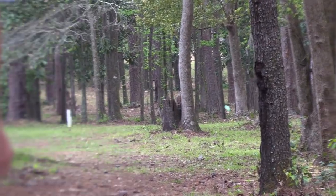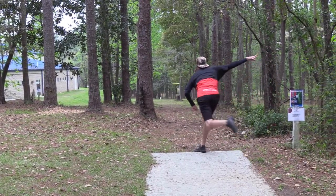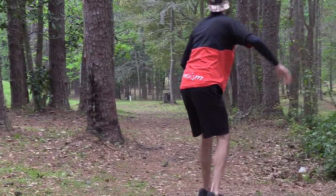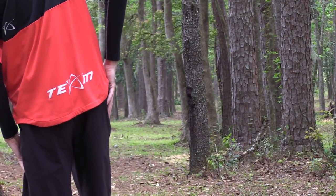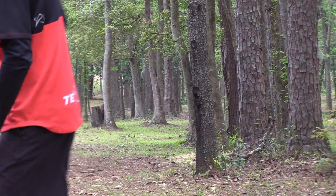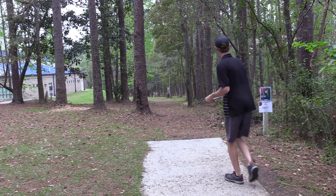Alright, we got another really hard par 3. I mean, this one is really tough to get on the green. You can get a long look at it pretty easy if you throw a good tee shot, but it's tough to get a birdie. Maddie's shot looked really good there. I'm not really sure what happened at the end. We'll see when we get down there.